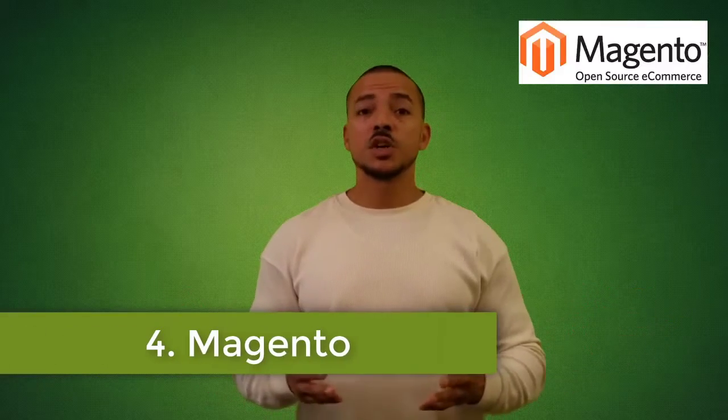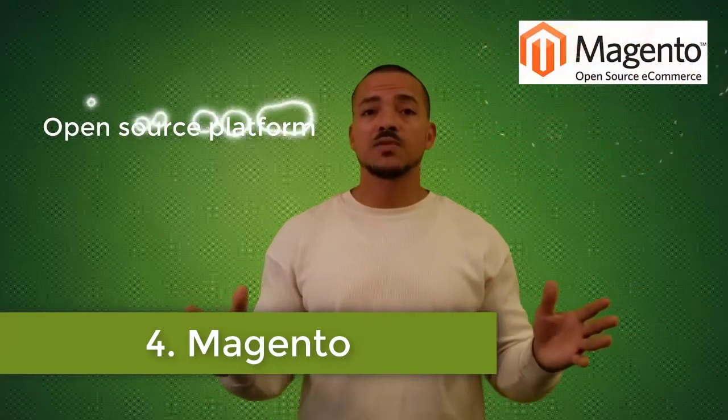Magento. Magento is an open-source e-commerce platform that is one of the most popular online. Even companies like Burger King and Pepe Jeans have created their websites on Magento. However, while Magento is a powerful platform, be prepared to invest in hiring a programmer if you yourself aren't experienced in design or coding.